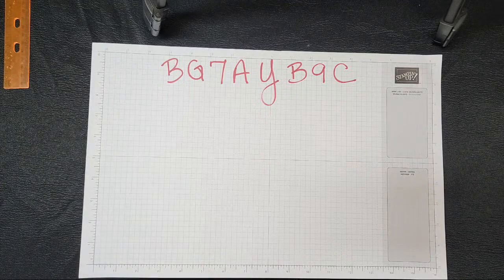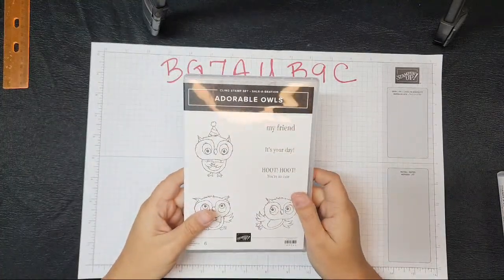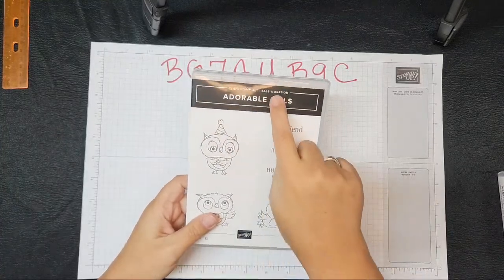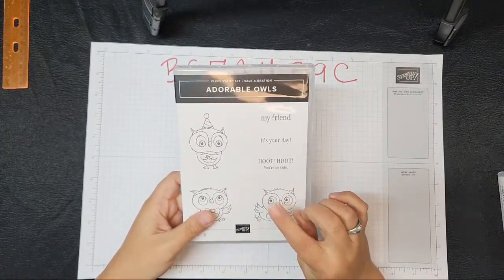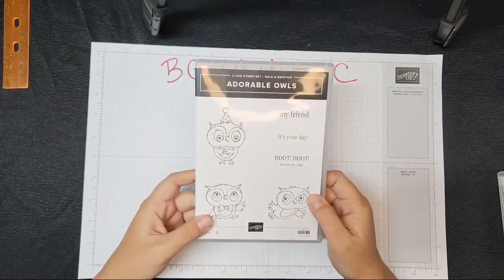All right. Let's see. We're getting down to the end. All right. So this one is Adorable Owls. This is a cling stamp set. This is available in Sale-A-Bration for $50. You order $50 and get this set for free. This is on page 4 of the smaller book or brochure, the Sale-A-Bration brochure.